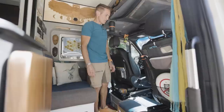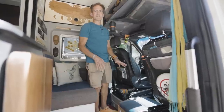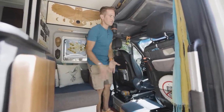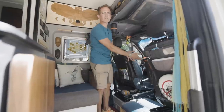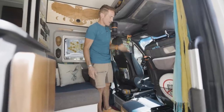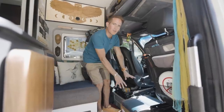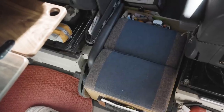So another one of those little opportunities that I saw when I first acquired the rig was this sort of empty space here between the two chairs, which is the pass through to get to the front and to the back. But it's easy enough to pass over things, and I wanted to utilize this, so I created this center console piece.